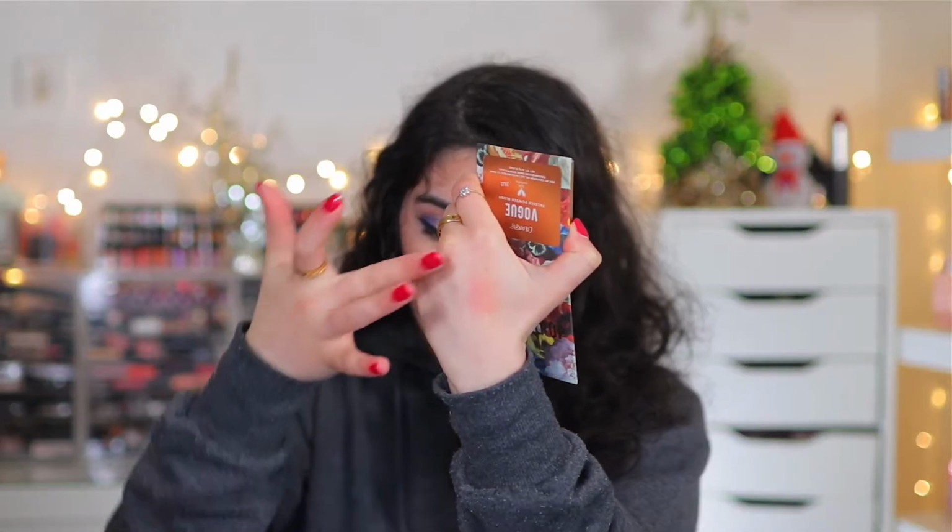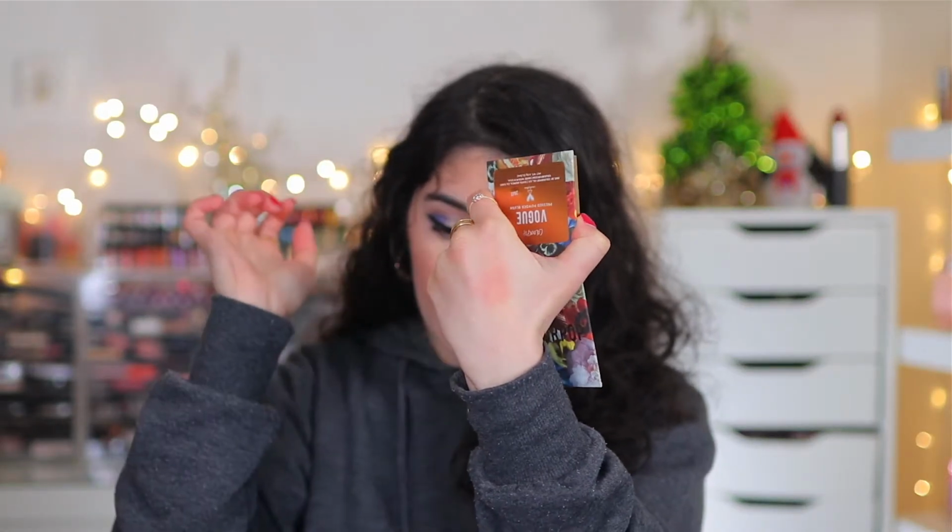It is just a really smooth formula, and I'm just going to put it right there. As you can see, really nice mauvey pink. Every time I'm reaching for a pink blusher, it has been this one recently. Now this one I recently tried, so I'm still going to put it in my favorites anyway because I really love it.